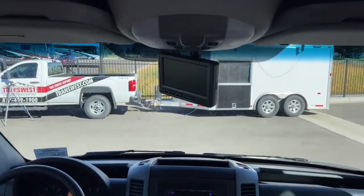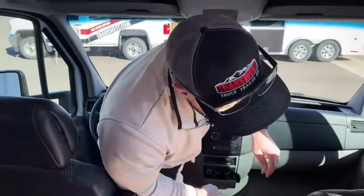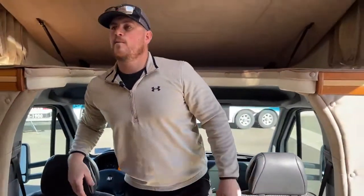Oh, and I think that's pretty much going to wrap up my walkthrough of this 2010 Winnebago Chalet 24JR.